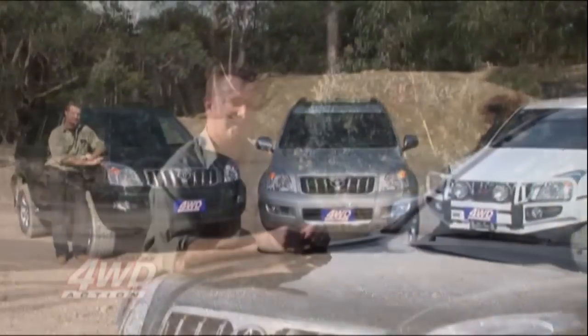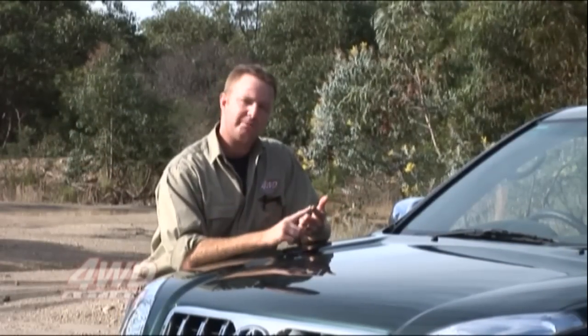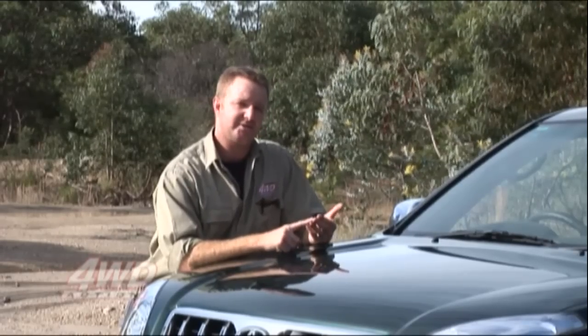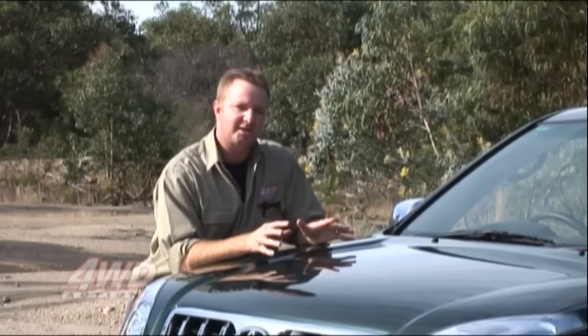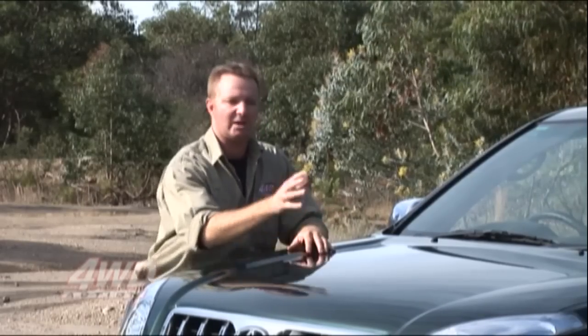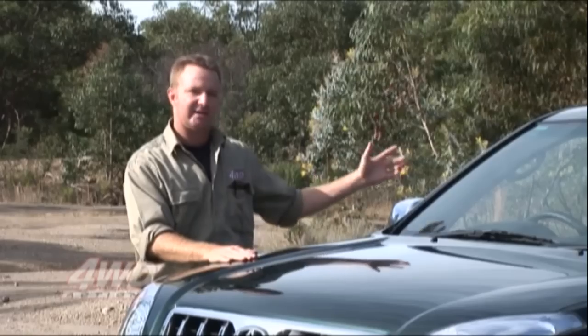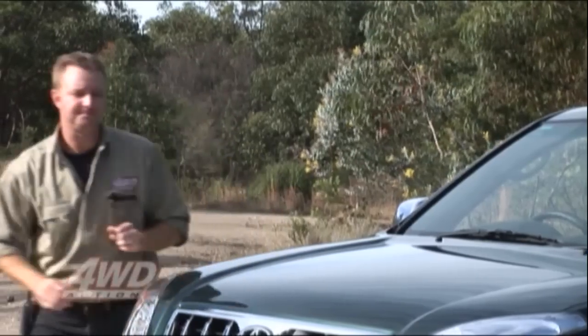fitted to it. To make this test fair, all 3 Prados are automatic, turbo diesel, and they all have the standard size tyres fitted to them. We've aired each tyre down so they're all running the same pressure, so there's no advantage of one vehicle over another. This vehicle has an open front diff and a limited slip diff on the rear, which doesn't really help too much in an off-road situation.